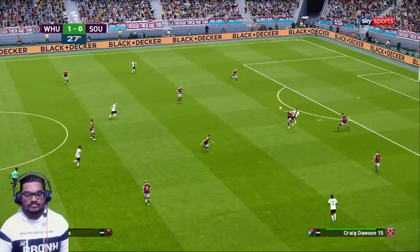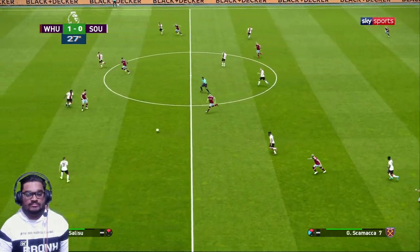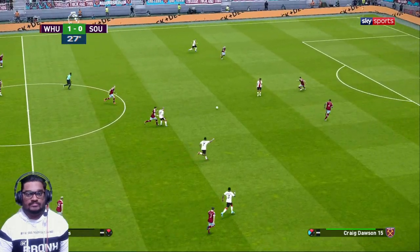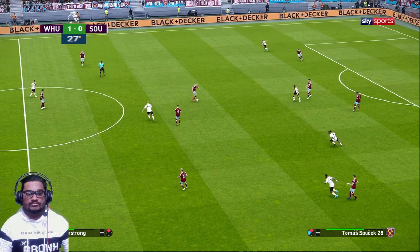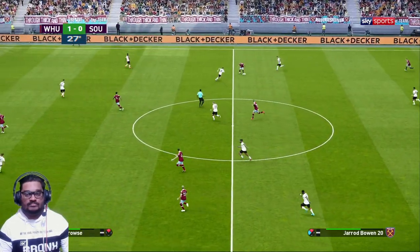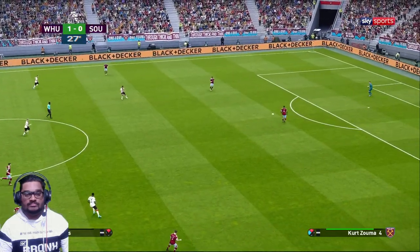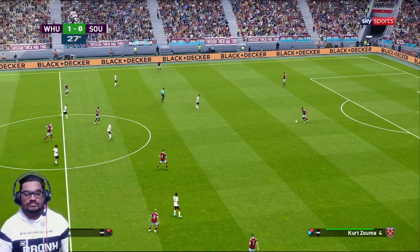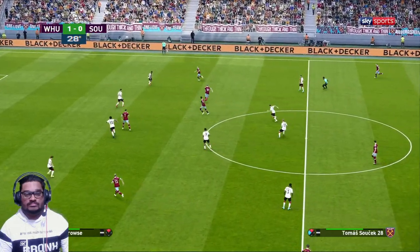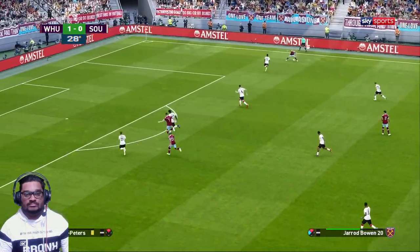Place it forward. Dawson is there to heave it away. Soucek. Opts for safety. And it's Zouma. Looks to bypass the midfield. Fiddles it through.